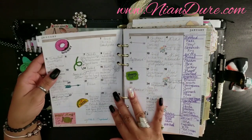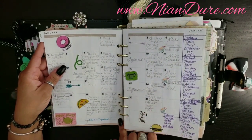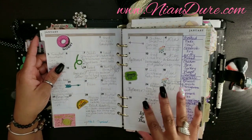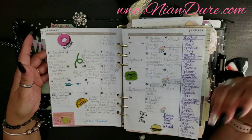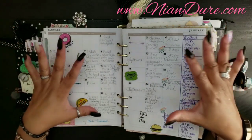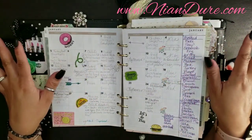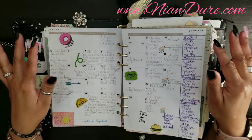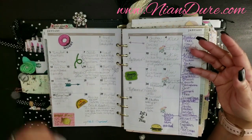So here's my January. These pages actually came out of my Webster's pages, but I love the layout. It's perfect. And I had been using the Cocoa Daisy monthly spread, so I had just been saving these. So now that I don't have a subscription with anyone, I can go ahead and utilize my Webster's pages.